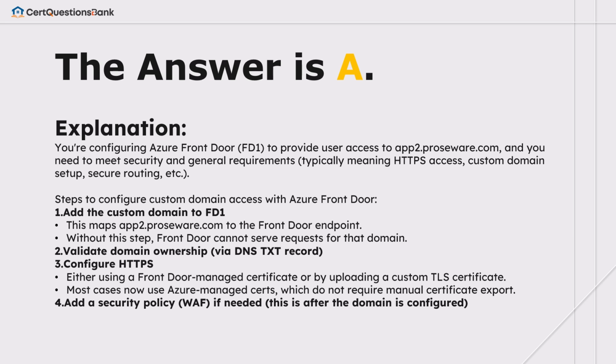Steps to configure custom domain access with Azure Front Door. 1. Add the custom domain to FD1. This maps app2.prosware.com to the Front Door endpoint. Without this step, Front Door cannot serve requests for that domain. 2. Validate domain ownership via DNS TXT record.